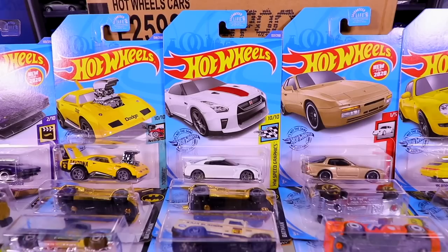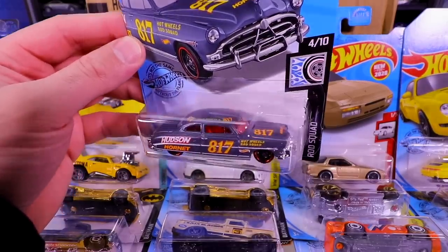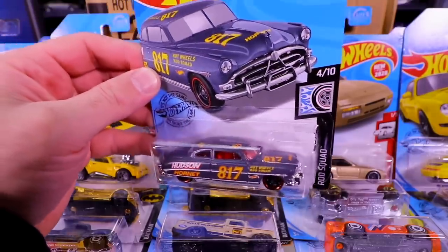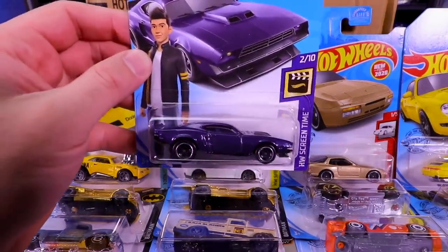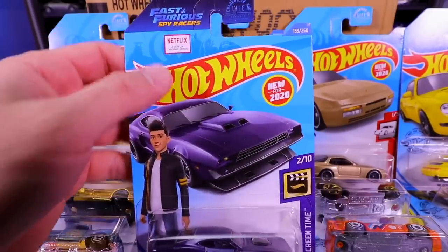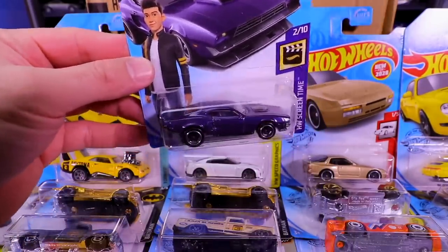Case highlights. Let's start it off over here. We've got our first one, which is the 1952 Hudson Hornet. I think it's a really interesting casting, as you can see right there. And next we have the Ion Motors Thresher, which is kind of like an old muscle car. And again, if you guys want to go see this, you can see the series on Netflix, Fast and Furious Spy Racers, new for 2020. It's a cool looking casting though, I like it.